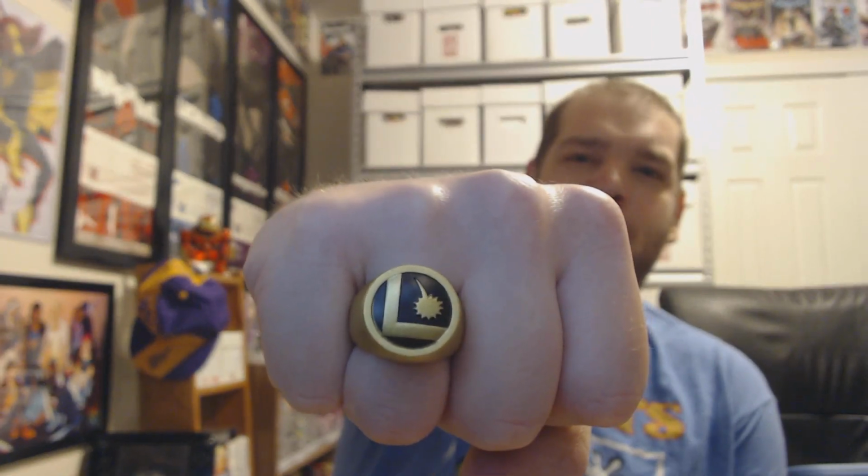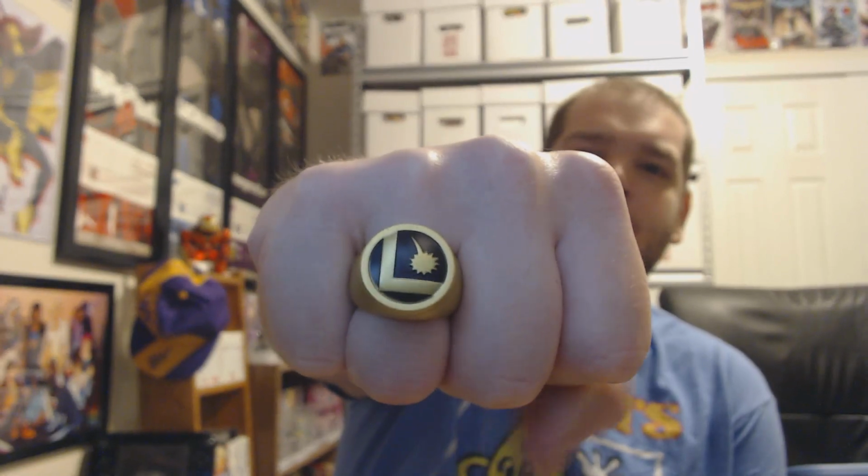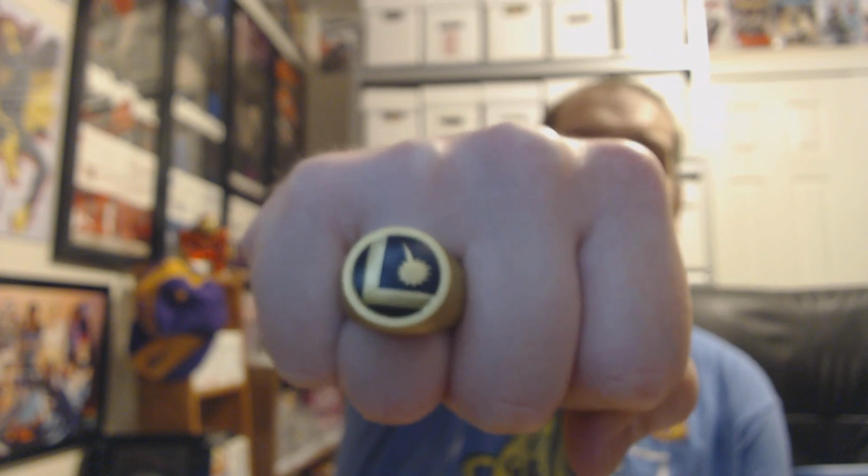I think all the Lantern rings are from the Blackest Night stuff, so if you bought the spin-offs, you got the rings. But the Legion, I think, was something very similar to that, but I thought that was a cool Legion ring, so there's that.